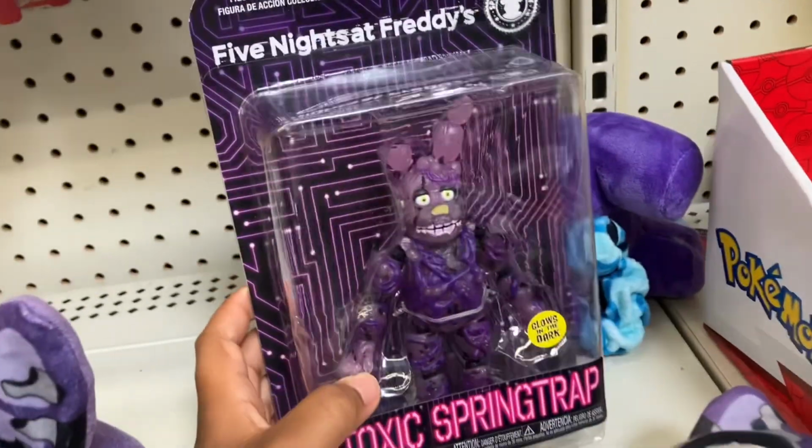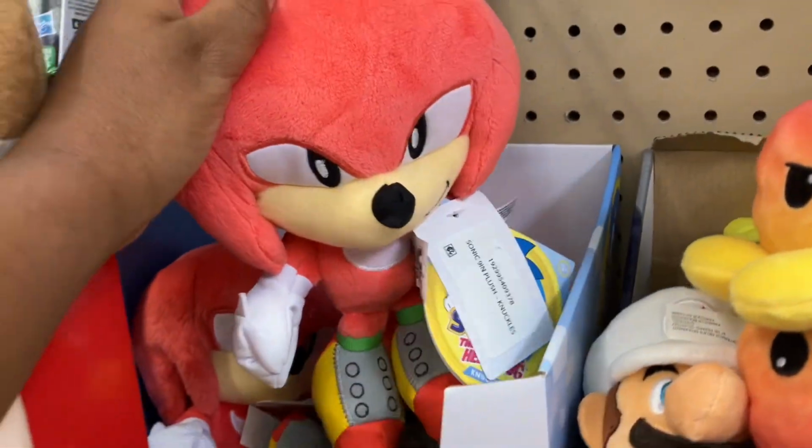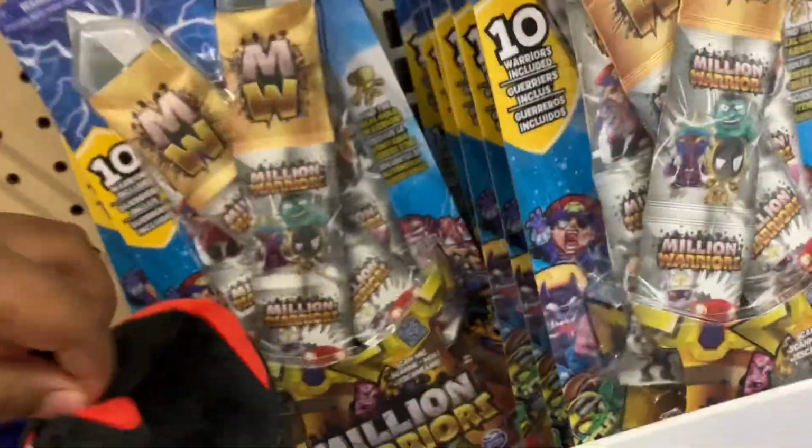They have toxic screen trap. So they have like box after. They have one of these. They have like a whole bunch of Sonic plushies, like this, all of these. They have a Sonic, little Sonic right there. They have one Shadow left. They have this.